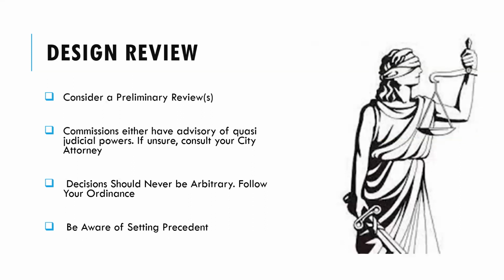So a couple things with design review, you might want to consider a preliminary review. This is something that can be done at a Historic Preservation Commission meeting, but it's not something the applicant pays for. They come in and have a conversation with you about what they're thinking of doing to a resource that's listed on your local register. And you help them by saying, if you do it this way, or if you think about doing it this way, this is more likely to meet the standards that we have for reviewing changes to buildings on the local register. So it's more congenial, more conversational.